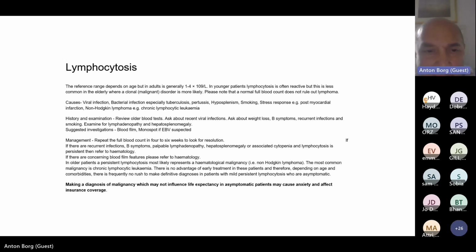History and examination, therefore, relies on looking for the B symptoms, looking for possible causes, and investigations. Again, you need to think about the causes. So what about management? If you don't think there's anything along the lines of a cancer, blood cell cancer, you repeat the full blood count in 4 to 6 weeks, and very often you get a resolution. Sometimes clinically you're quite sure it's reactive, so you wait 8 to 10 weeks, 12 weeks, and it settles eventually.